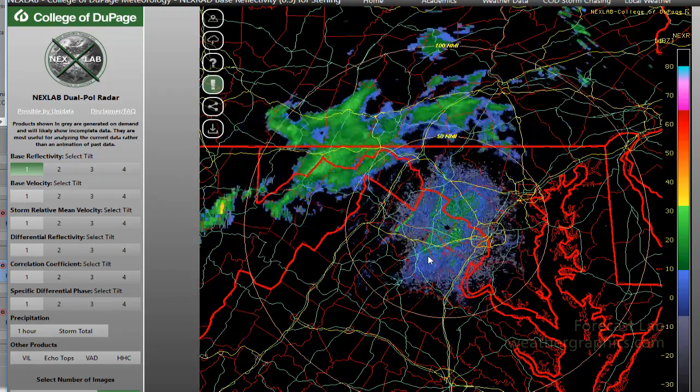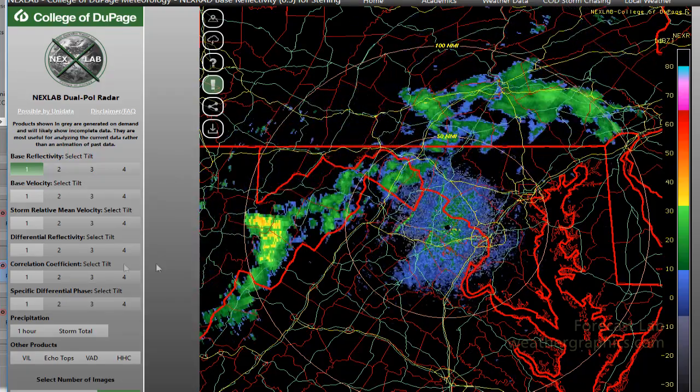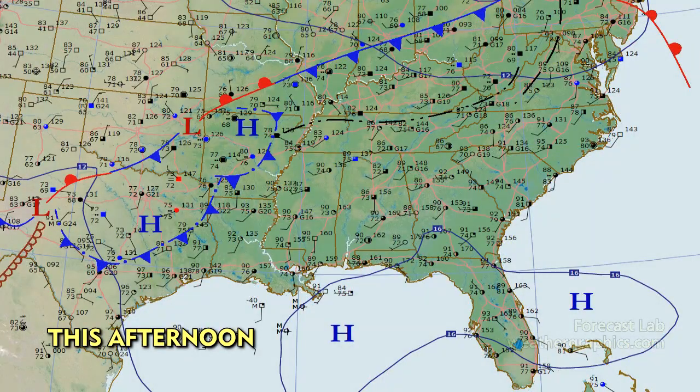So let's go to the charts and see what's happening. The surface chart across the southeastern U.S. looking like this. Outflow boundary from just east of Little Rock down through the Lufkin area all the way to Austin and San Antonio. And you see that temperature contrast, 95 over 69 at San Antonio versus 76 at Austin. So there's no question where that outflow is.